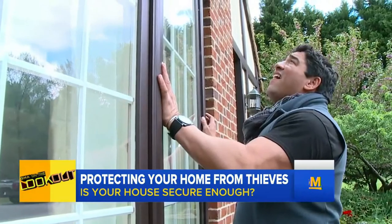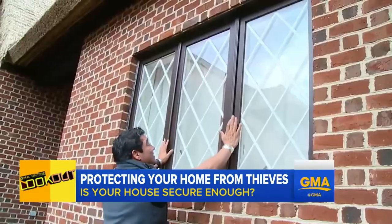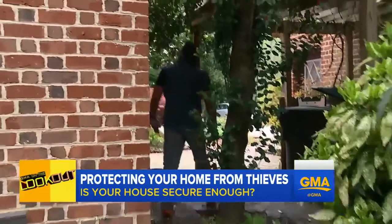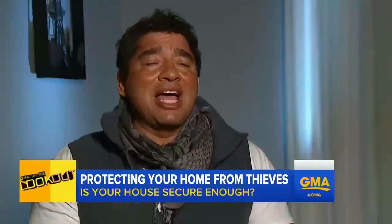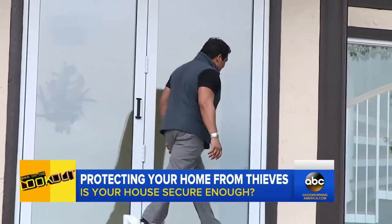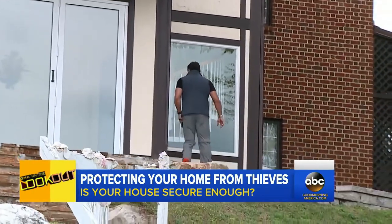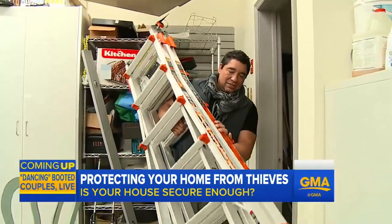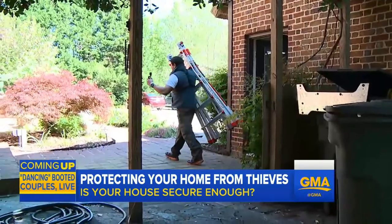With the Bradys' permission, Stanton is testing the security of their home to see if he can break in, just like a common burglar. What jumped out at me, when you went around back, there were many, many points of entry. Front door, side door. But then came the moment, the eureka moment. There was a ladder in the garage that I was gonna use to get into the house.